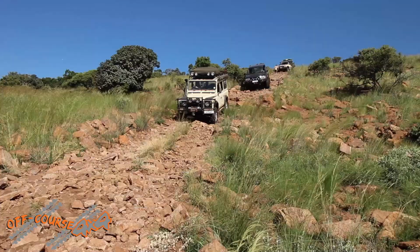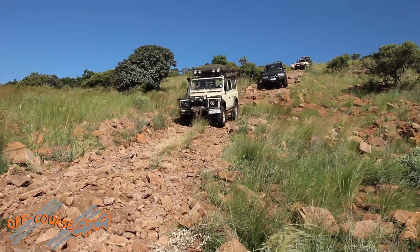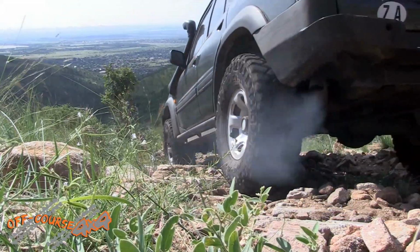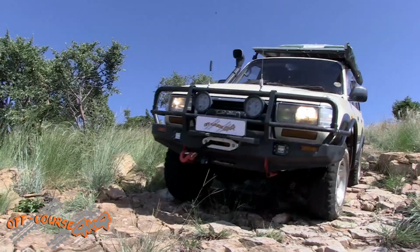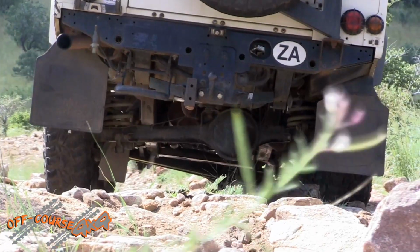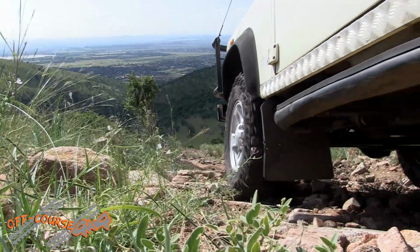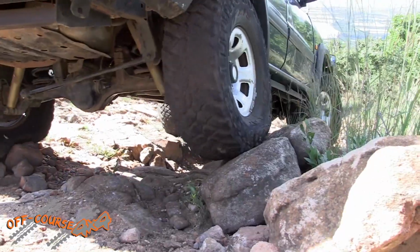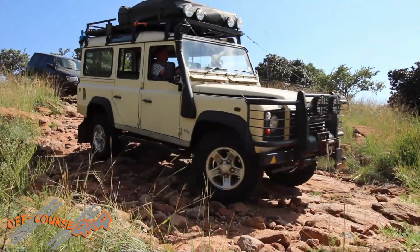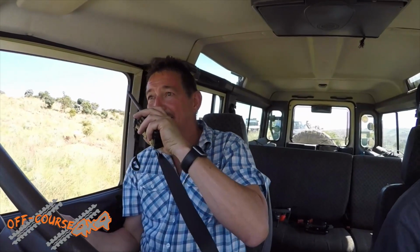It's a rocky descent, yeah. The Defender is doing very well today. Weier did some suspension adjustments and fixed the coils so that they don't move out of position. Fitted new tires, but there's big rock all over. So it's quite technical. I hope it helped, but I tried to move that rock a little bit there.